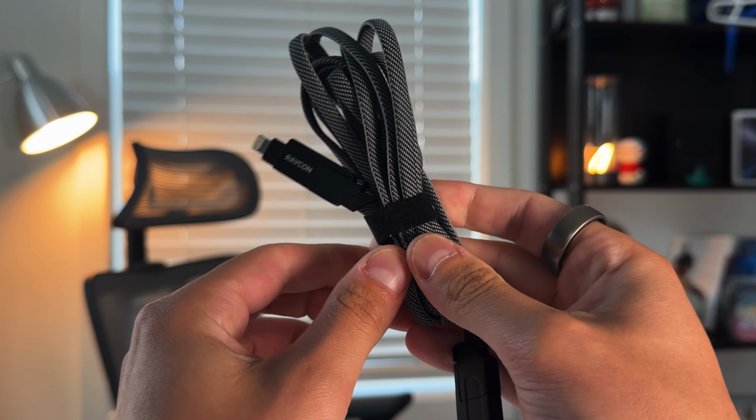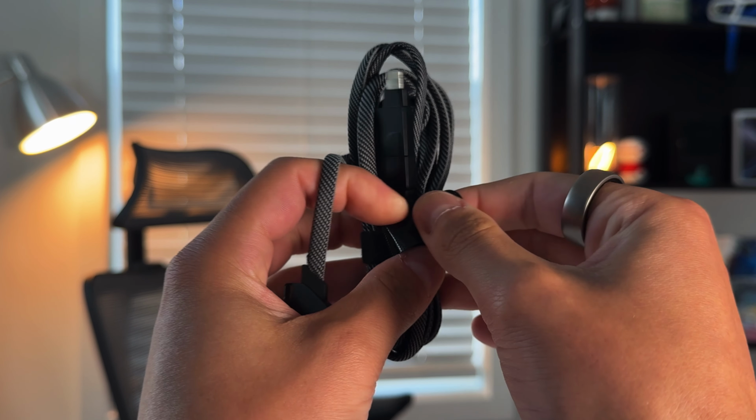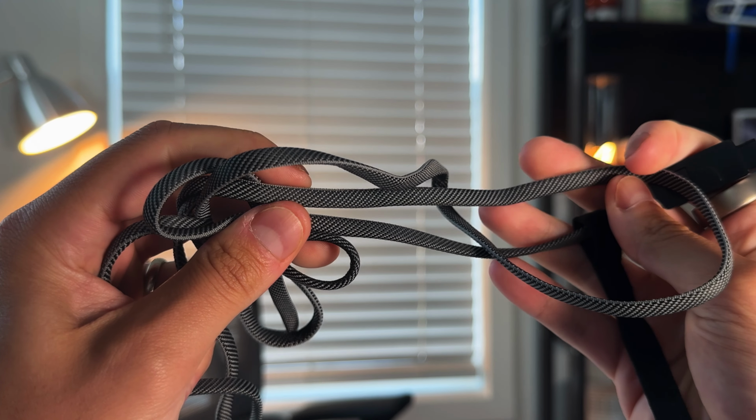And what I love about this is that it's very well made, it's very strong. You can tell that the cable is flat, so it's never going to tangle. And also, it supports up to 100 watts of fast charging, so you can charge even your MacBook Pro at 100 watts if you have the correct brick.